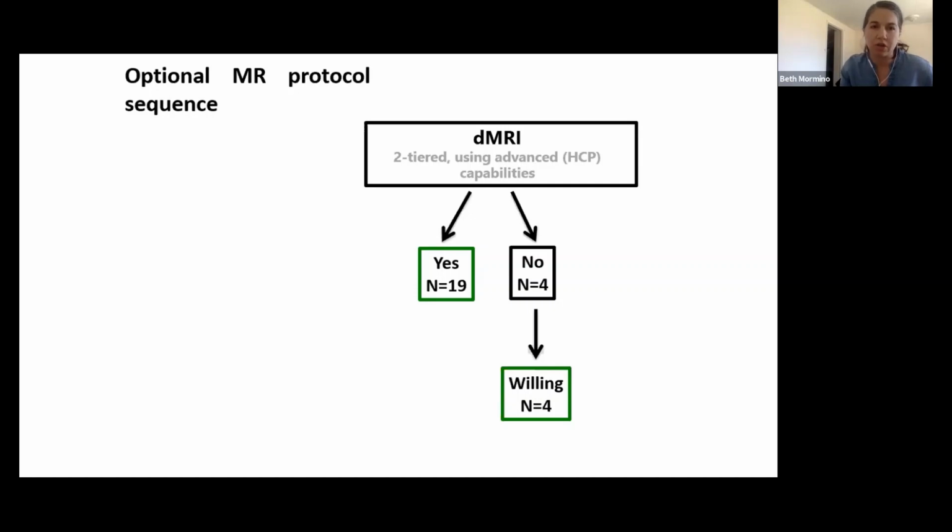Our optional sequences had a little more heterogeneity. So one optional sequence we assessed was diffusion MRI. Actually, in this case, most sites are collecting this, and those that aren't are willing to do so.